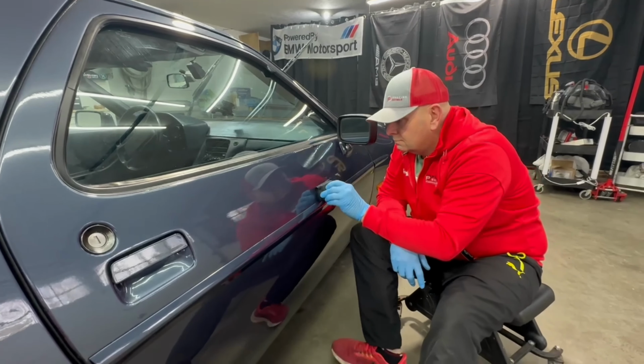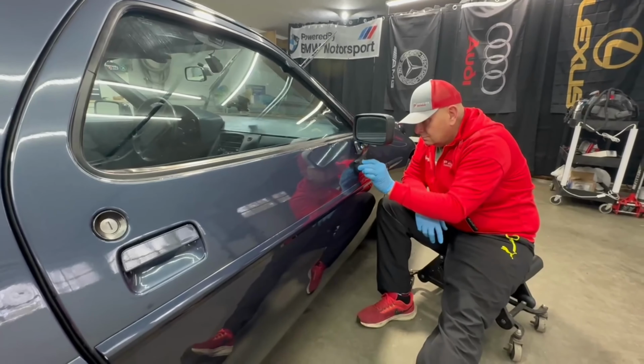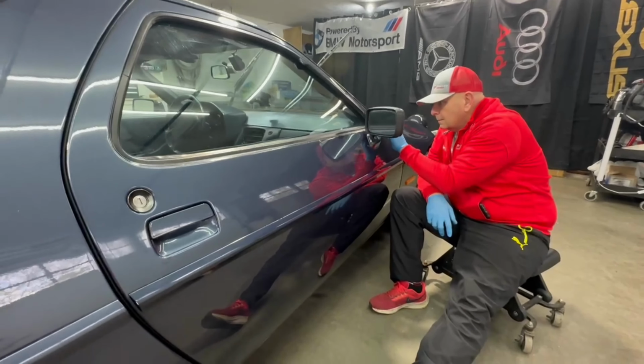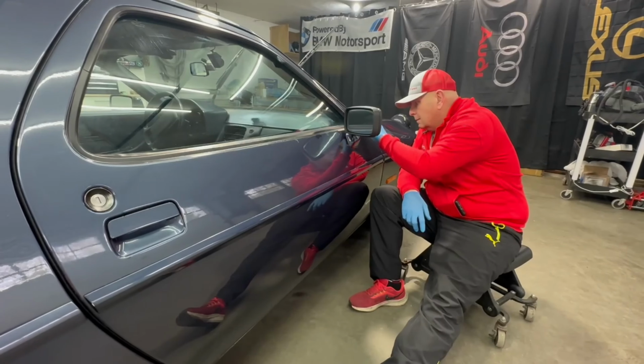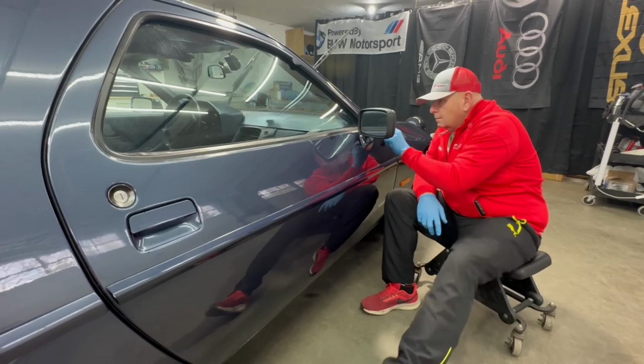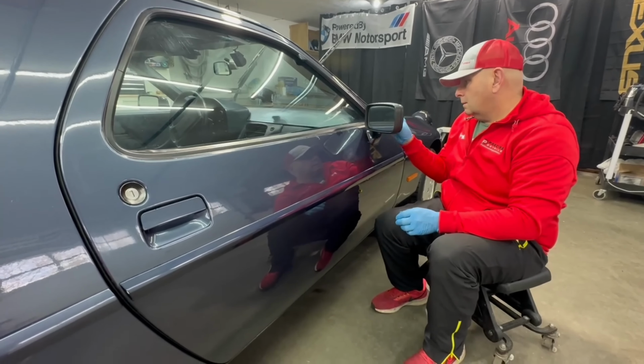ISM you apply in one direction, so some coatings you'd apply in a crosshatch pattern, which actually we do with Kamikaze Miyabi, which is the base coat. Earlier today, the base coat was put on and then left to cure for about 2 hours, and then we top it with ISM for additional gloss.